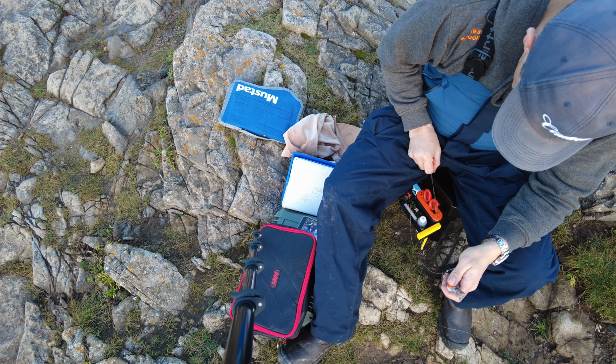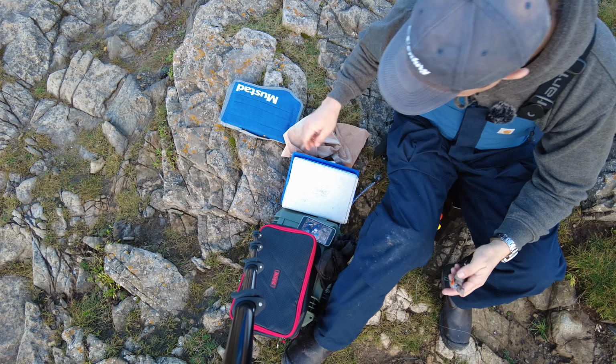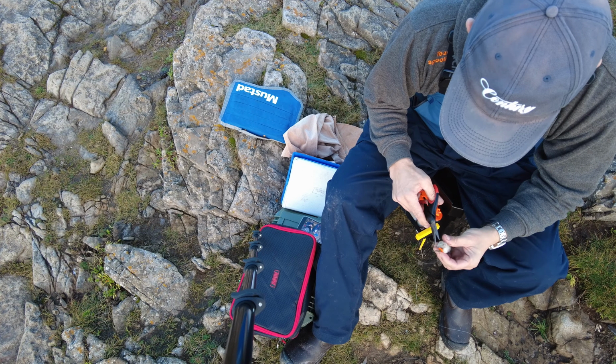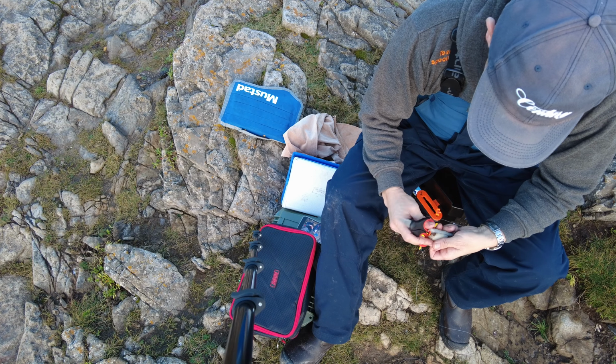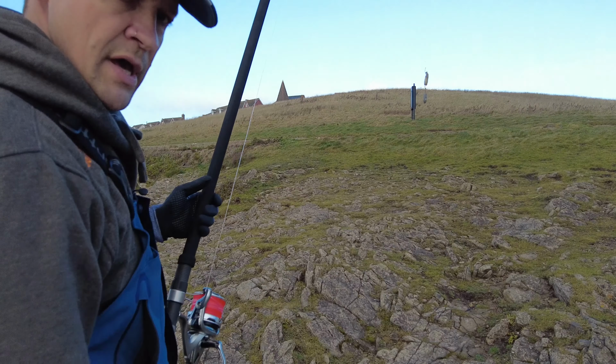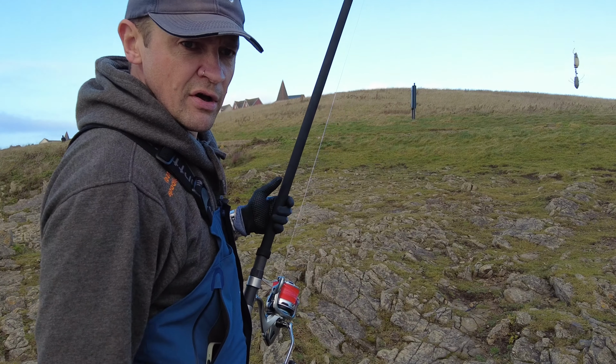Okay, let's give this a little trim up now. Scissors, where they should be. Now then. Dongle, let's get him out. Okay, double squid on the dongle, let's get it out.